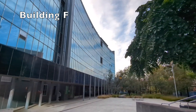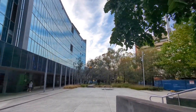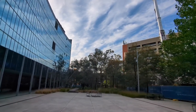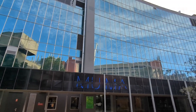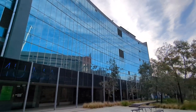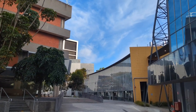Building F houses Monash University's Museum of Art, MUMA, on the ground floor. The Department of Architecture and Department of Public Health and Preventive Medicine are located in Building F. Next to Building F is Building E, which houses Monash's Art, Design, and Architecture Hub. Building D houses Fine Art Studios, the Student Gallery, and the MADA Gallery.